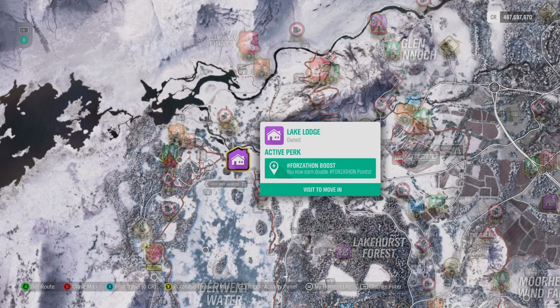If you are currently only receiving 100 Forzathon points for completing the weekly Forzathon challenges, please go ahead and purchase this house here, Lake Lodge, just north of Derwentwater. It will set you back 5 million credits, but it doubles your points for all Forzathon events. So weekly Forzathon challenges, daily Forzathon challenges, and Forzathon Lives every hour on the hour.